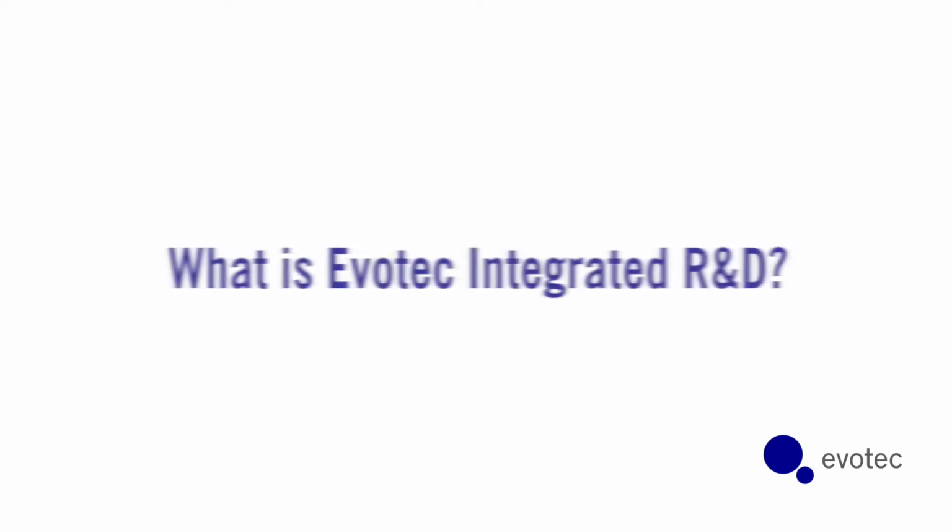What is Evotec integrated R&D? It's the interdisciplinary resources and knowledge that our project teams use to transform medical insights into products for patients. In Evotec, we have created a seamless organization with exploratory biology, discovery, and optimization of diverse therapeutic modalities, translational models with biomarkers, delivery of IND-enabled candidates, and generation of drug products for clinical trials and beyond.